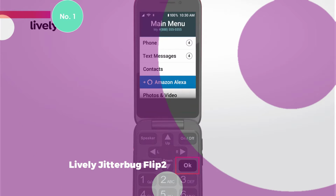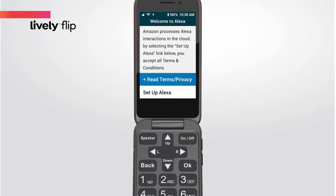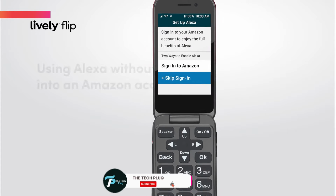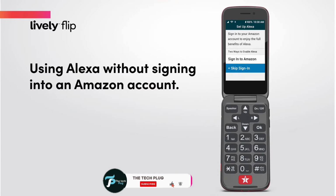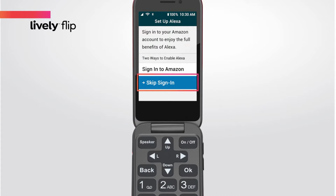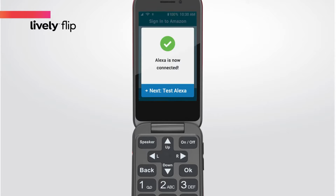1. Lively Jitterbug Flip 2. The Lively Jitterbug Flip 2 stands out as the premier choice for seniors seeking a reliable flip phone. Designed specifically with seniors in mind, it addresses several needs such as buttons that are clearly labeled with text rather than ambiguous icons. One of its standout features is the integration of Alexa-powered text messaging, a significant advancement for flip phones. However, some users might feel the absence of dedicated call and end buttons.